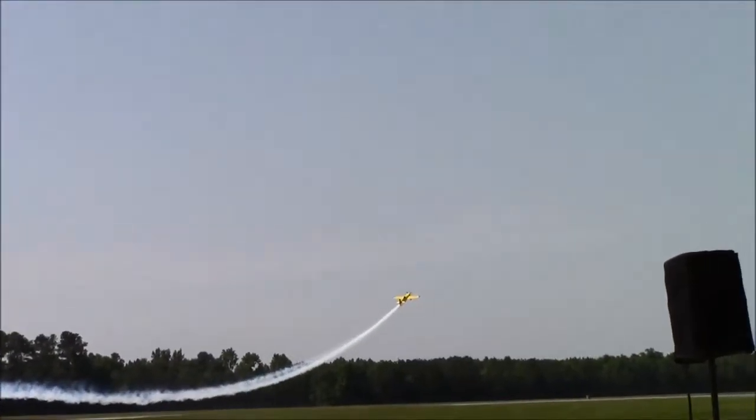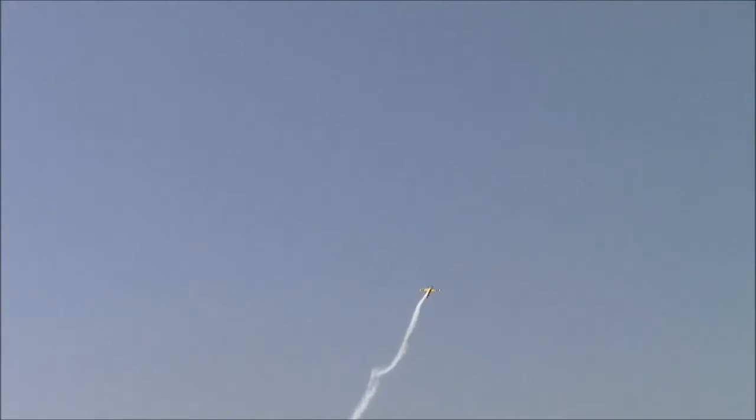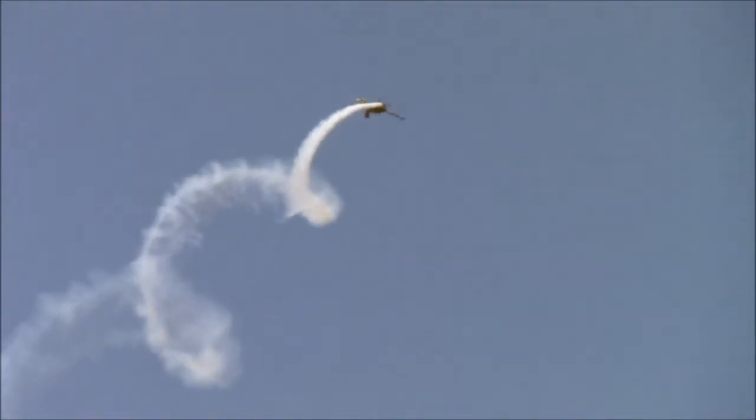Jackie was talking about the heat in the cockpit. Of course, Kevin's subjecting himself to the same thing. That bubble canopy is kind of like being in a broiler. There he comes again. Look at those snap rolls as he goes out there. That's seven to eight Gs each time.